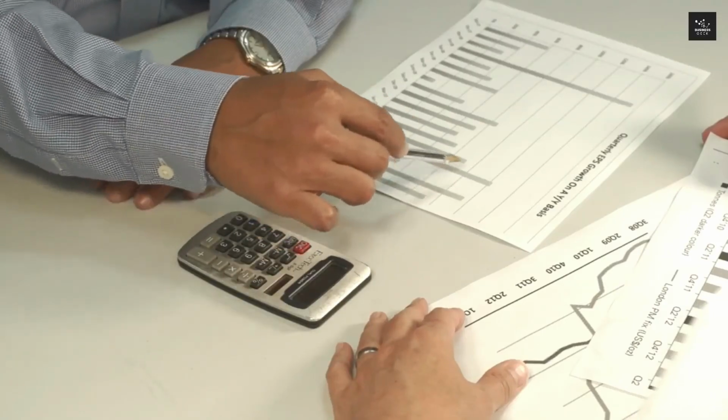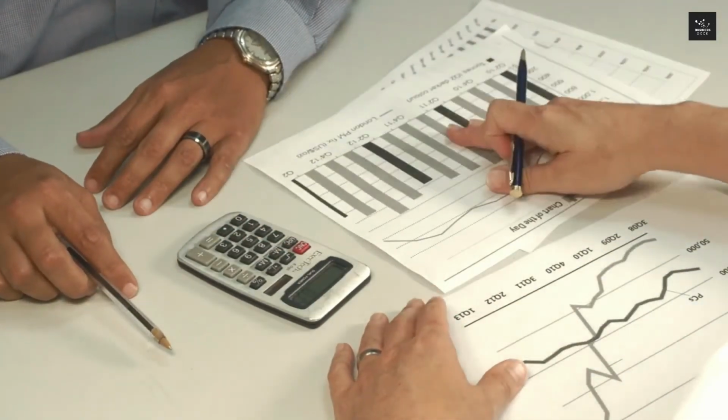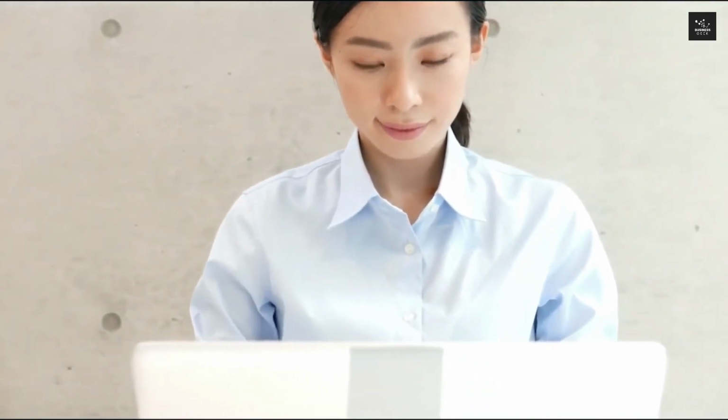Now, let's talk about the second option to form an LLC, and that is hiring a professional formation service. Professional formation services do all the steps you should be doing on your own, from filing necessary forms to acting as your registered agent. You usually have to allocate a specific budget for this option.